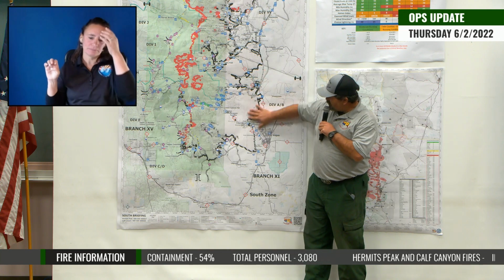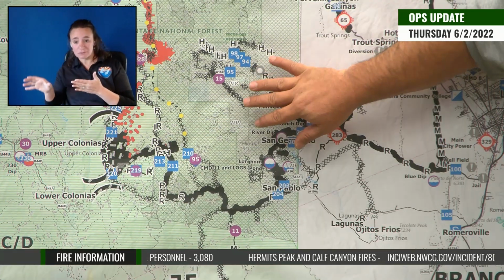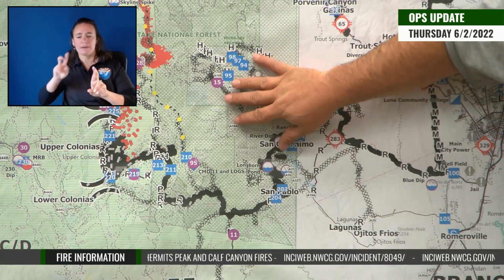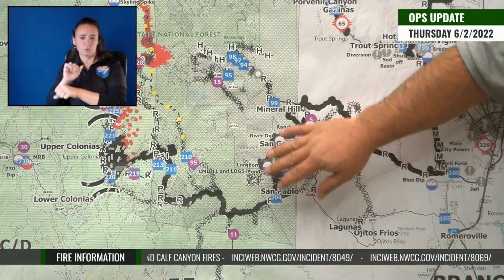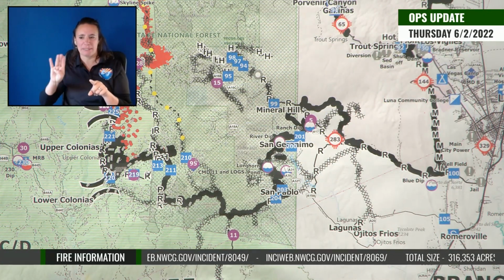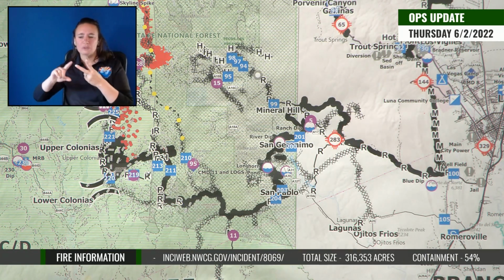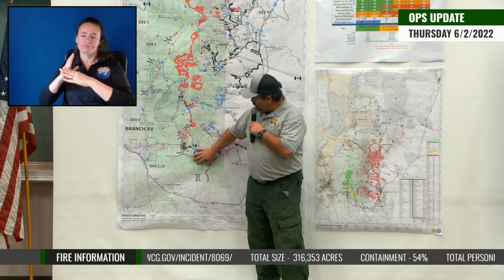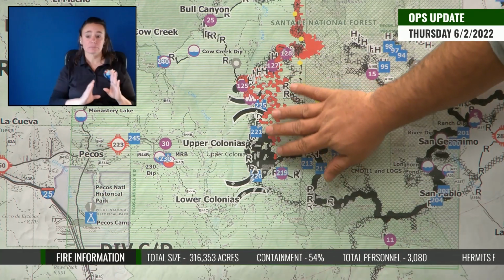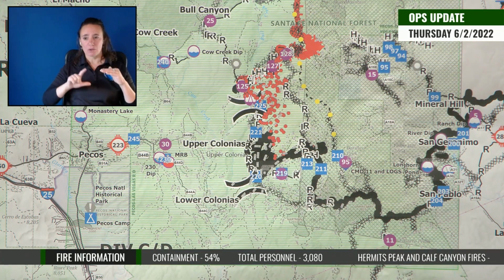So all of Branch 12 is being analyzed and proposed for the repair and rehab work that is going to go on in Branch 11, the Alpha Bravo area. So all those internal dozer lines, all the work we did to halt or slow down the advancement of the incident there. As we come down around into what is now Branch 15, the lower upper Colonias, what we call divisions Charlie, Delta, and Echo, that work is still ongoing.